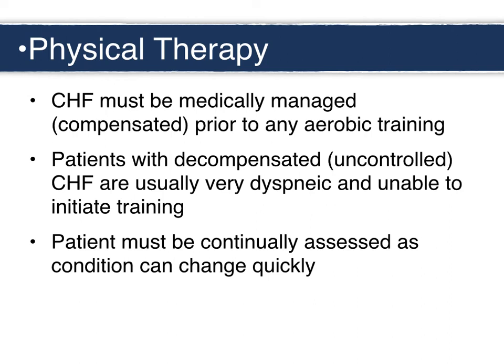Now, if a patient is in uncompensated heart failure, or decompensated heart failure, it's uncontrolled, they're very dyspneic, they might not be able to start activity. If a patient is in decompensated heart failure, and that sometimes is in like the first 24 hours after admission, they're not appropriate for therapy. They're not appropriate for aerobic training. Sorry, they may be appropriate for functional mobility, but they're not appropriate for that aerobic training that we're trying to teach them. When it's medically managed, when it's compensated, we can begin aerobic training, and it's safe to do so.